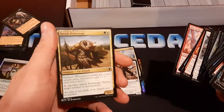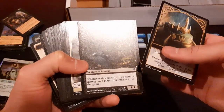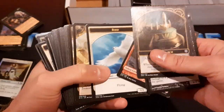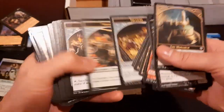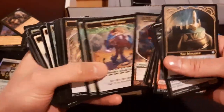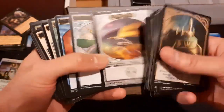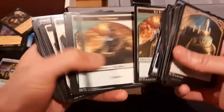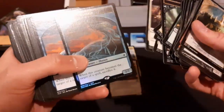This is a random Kasali Pride Mage. We'll take it out. Looks like a bunch of tokens here. Could be some good tokens. Assassin, maybe not that one. Probably have to come back and recheck these tokens. Poison counters, maybe. This is a cool Thopter. Foil Illusion / Sapperling, that's neat.